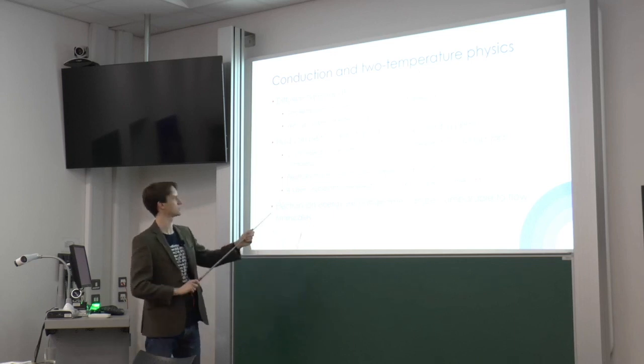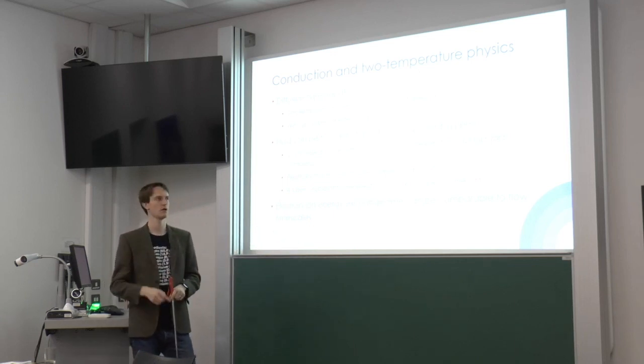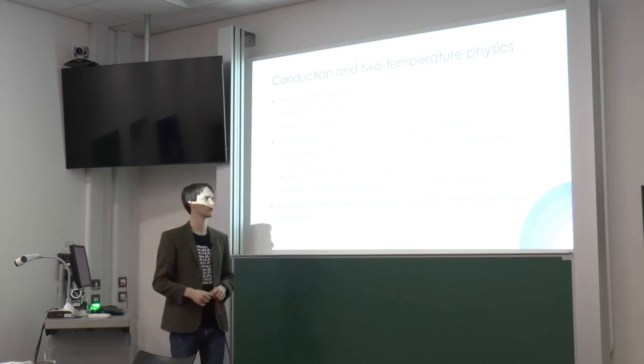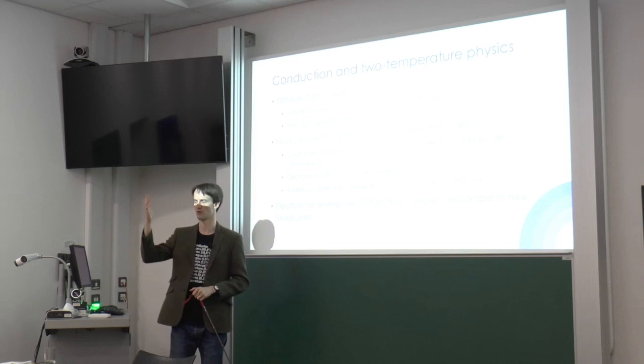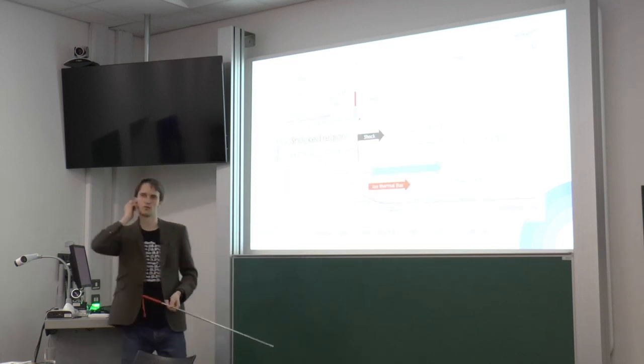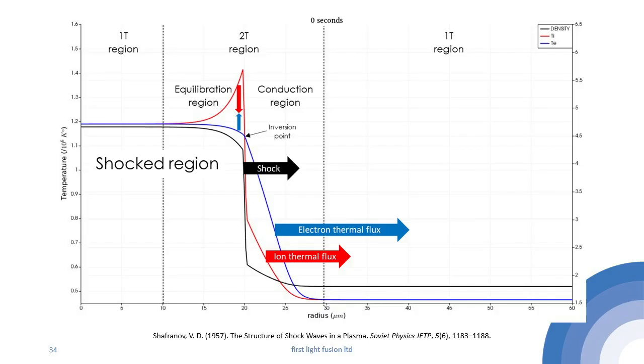Our system's quite different to a laser. Lasers couple into the electrons, whereas these hydrodynamic shocks that we're working with couple into the ions. So the ions get preferentially heated. I've got this sketch to show you what that means in a more physically intuitive way. This is actually a test case for the code. It's something called the Shafranov case.